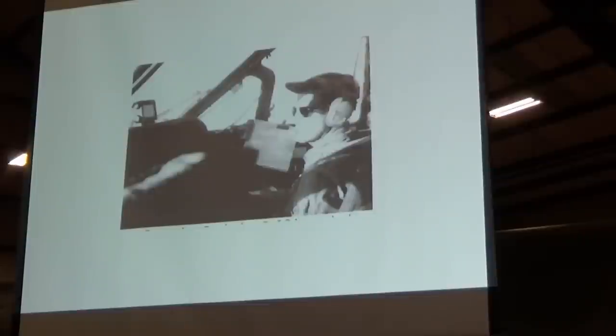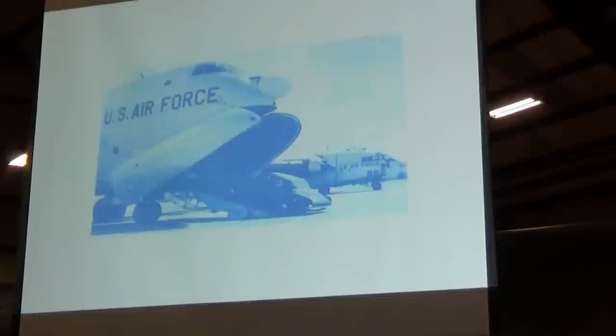There's a shot, the only shot that somebody took of me sitting in the seat. So the only proof I have that I was in one. We believe you. There's another shot that shows the difference. The C-119 is what's sitting out here on the ramp. And here's the 124 with a car going up in it.